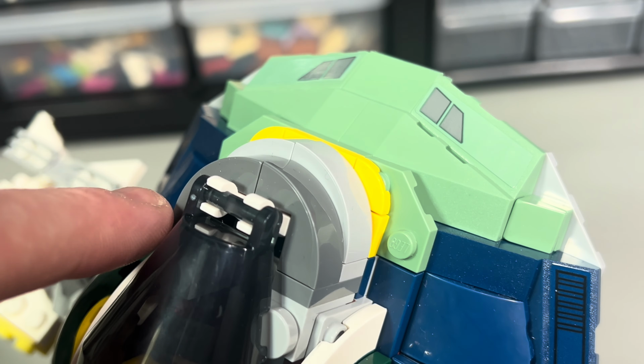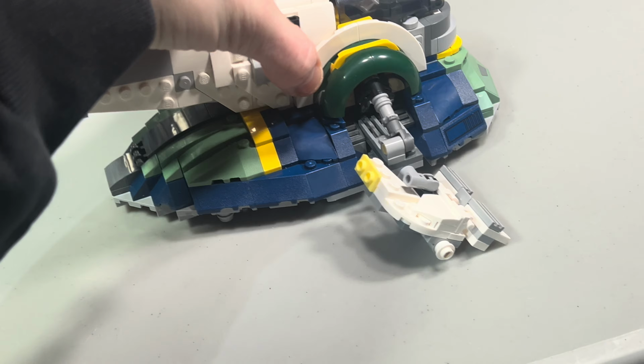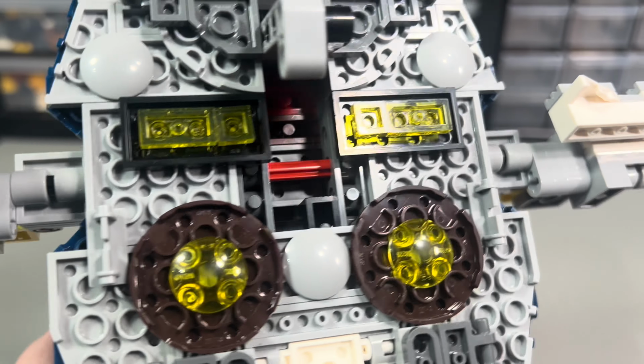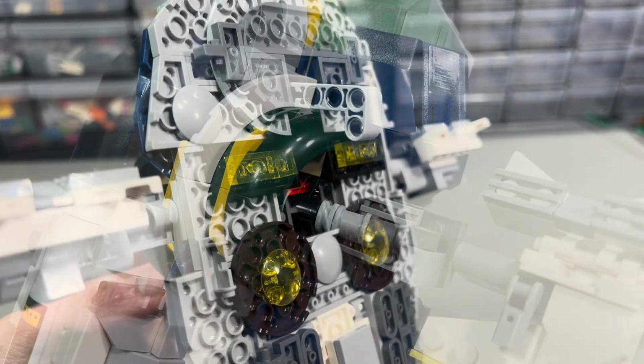Moving on to the wings, they both move at the same time like always, but they don't actually go with the ship anymore. You have to move them yourself, and I can't really do that with one hand, but you can see what I'm talking about. And I guess if you try and land it like this, it will flatten itself out. You have to help it a little bit, but I think it still works pretty well. And you can see how it works here in the back. It's just a big Technic axle moving all the way through to connect the left and right wings.